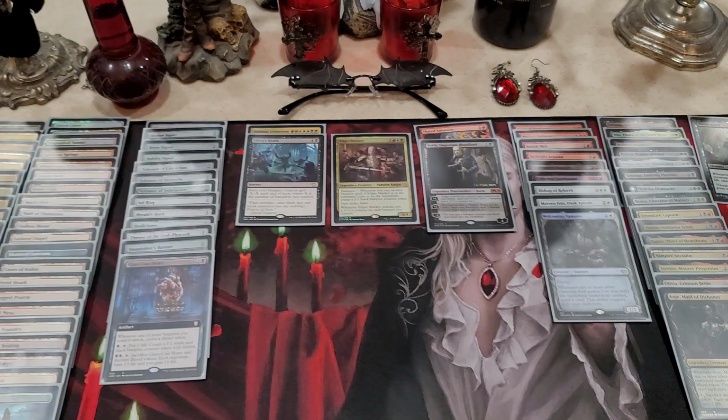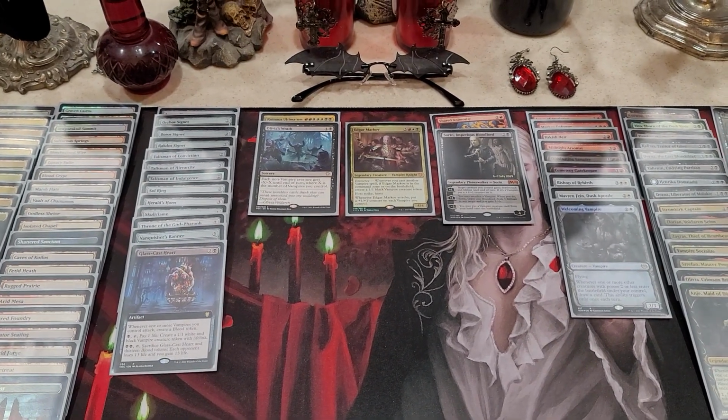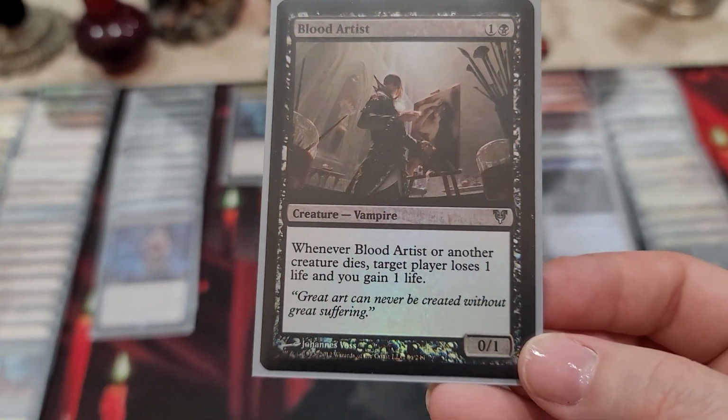So you can just go get someone's thing and take it from them. You can take their commander. Think about it. You can tap your vampires and go take away someone's commander and go ahead and make it a vampire on your side.